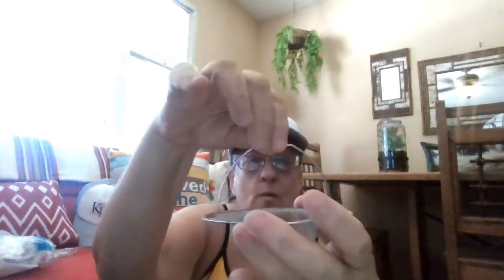28 cents. This is a sink strainer with a handle. Love this. I have a regular strainer just like this, plain strain, so to speak, but it doesn't have a handle. So I always have to stick a fingernail or a utensil under it to pick it up and lift it, clean it. This has a handle. And for 28 cents, you can't beat it, right?